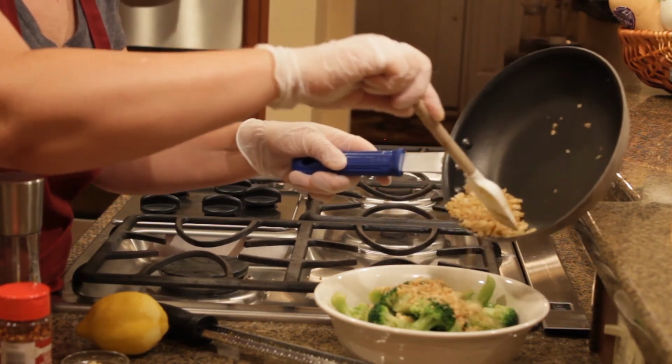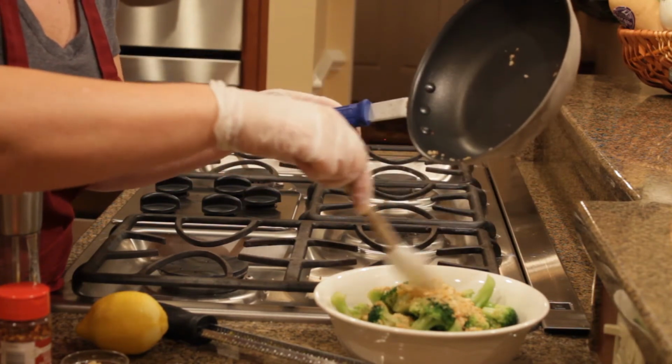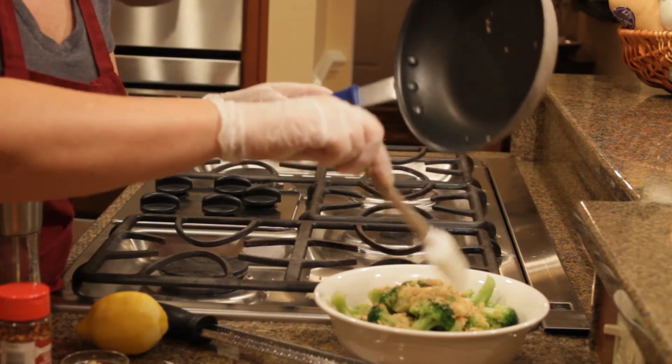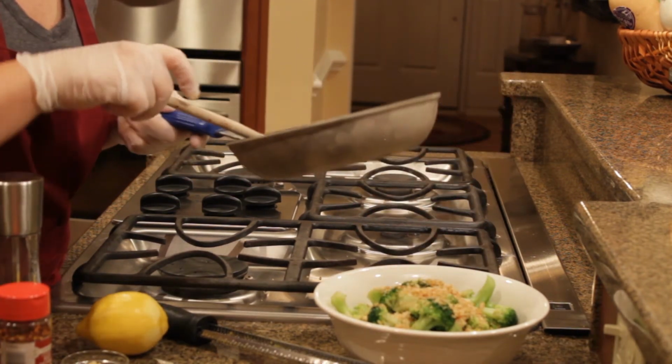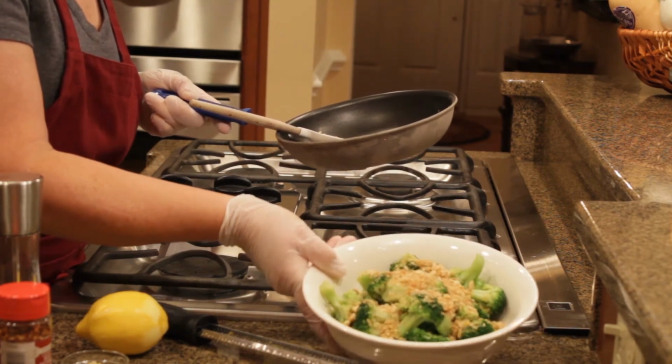So if you're trying to get your kids to eat a little bit more in the vegetable department, you might try some breadcrumbs. And like I said, you can try a little bit of Parmesan cheese on top of that, because I think kids are really crazy about cheese, and we can bribe them that way if we need to. So there you go.